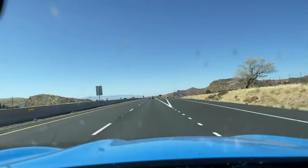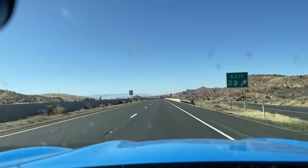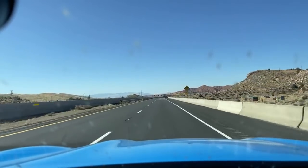Let's see. We have some beautiful views coming up here in Utah. Roads are a little bumpy. Sorry about the camera shake. Look at how the sun's hitting those peaks off in the distance right there.